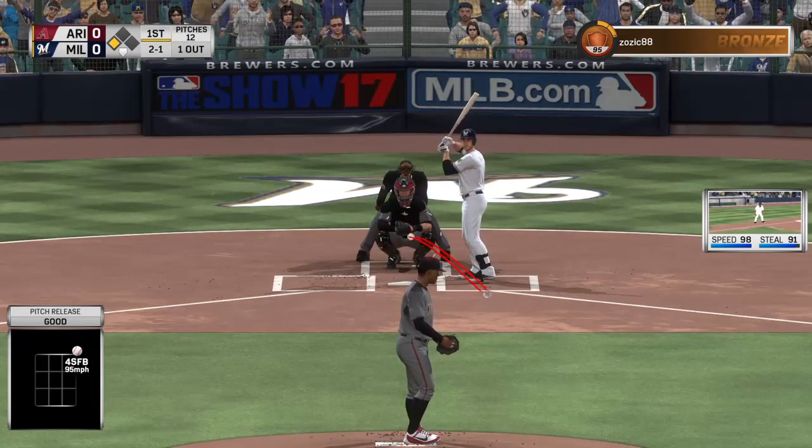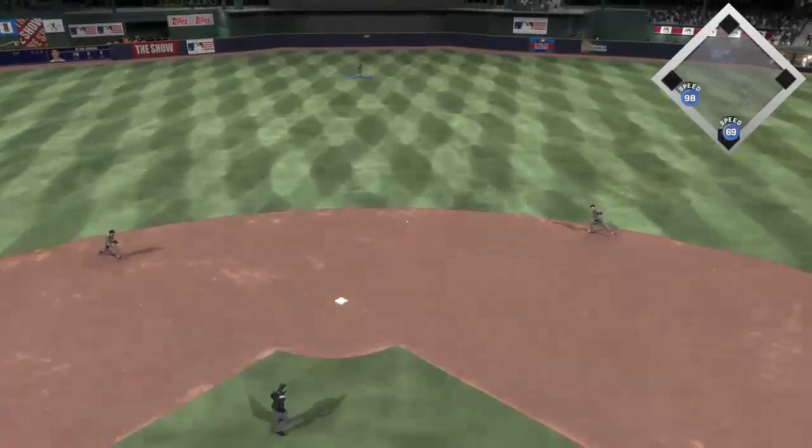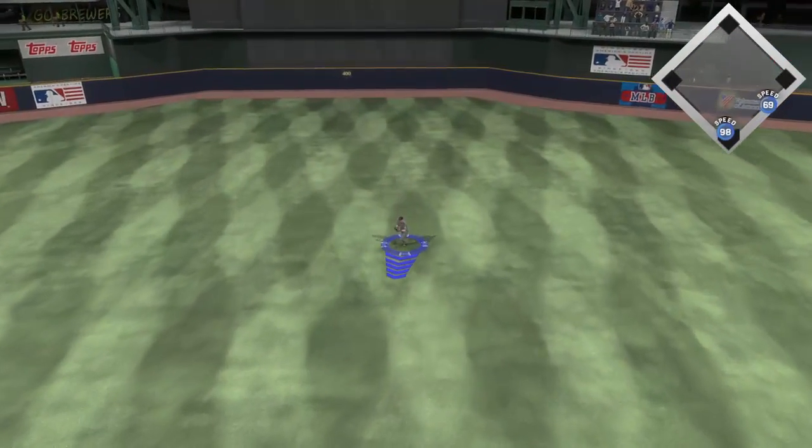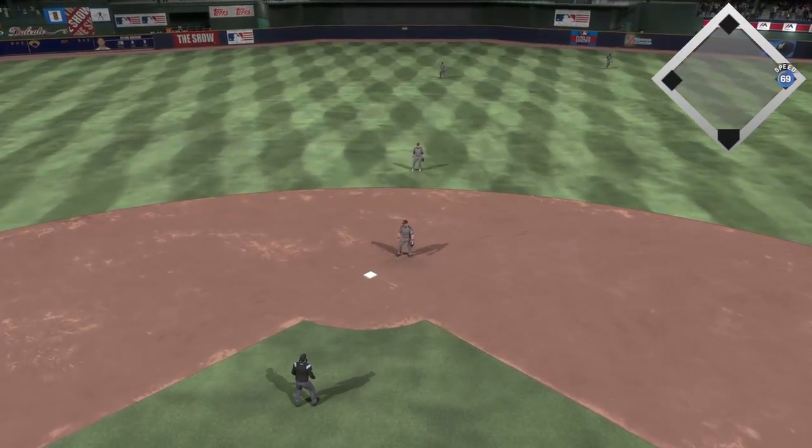With the infield back and a runner at third, he's definitely pitching for a strikeout or maybe something like a... And that's going to be a base hit, and the Brew Crew has struck first here. It's now 1-0.